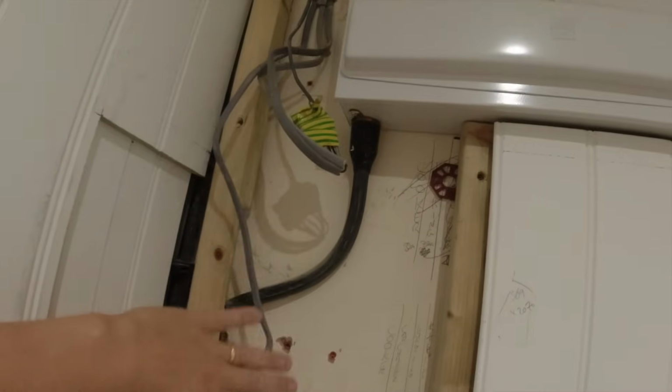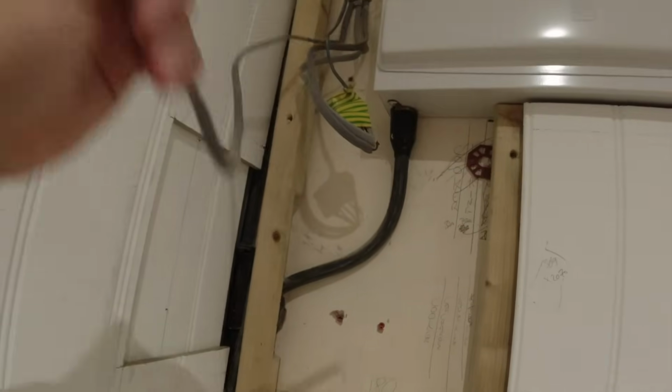I think they're smoke detectors. That's a smoke detector feed. God knows where it goes.